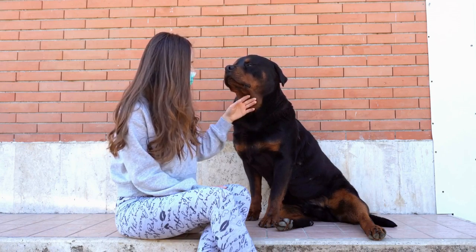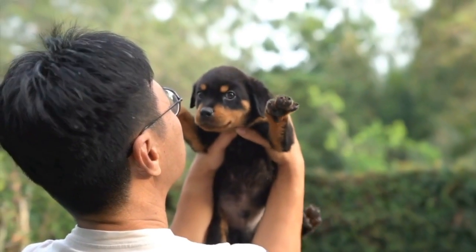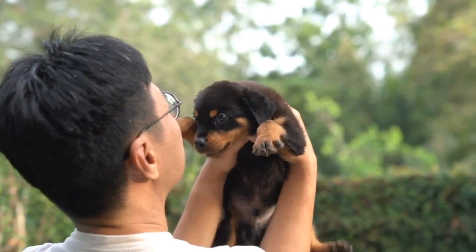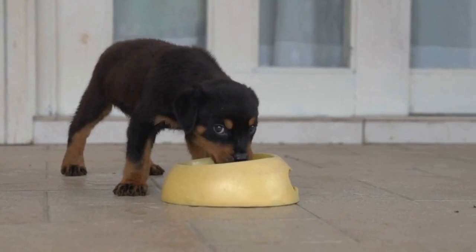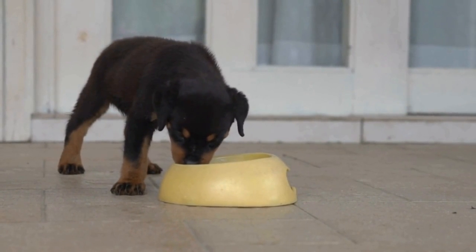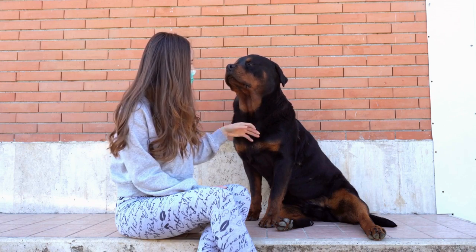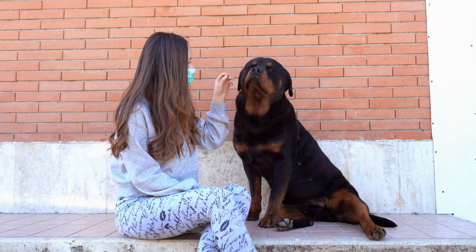Two, short coat. Another type of Rottweiler coat is the short coat. As the name suggests, dogs with this coat have shorter fur. The short coat is easier to maintain as it requires less grooming and is less prone to tangling or matting. This coat type is ideal for Rottweiler owners who prefer a low-maintenance grooming routine.